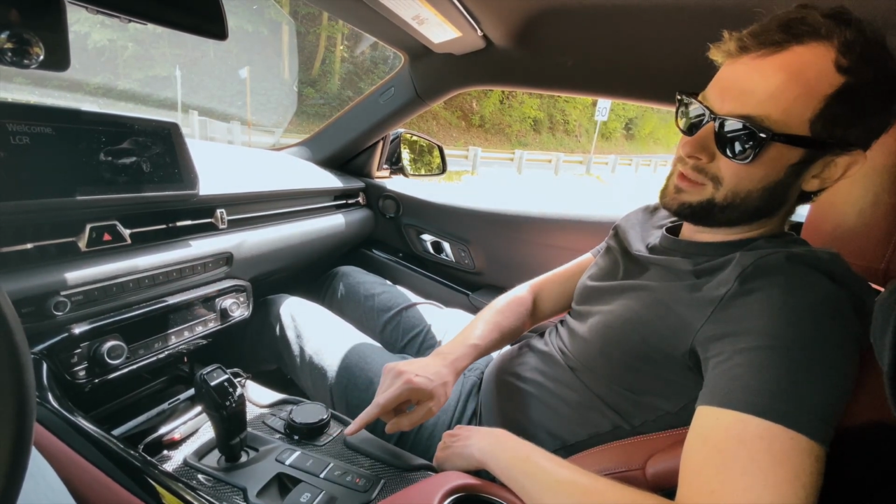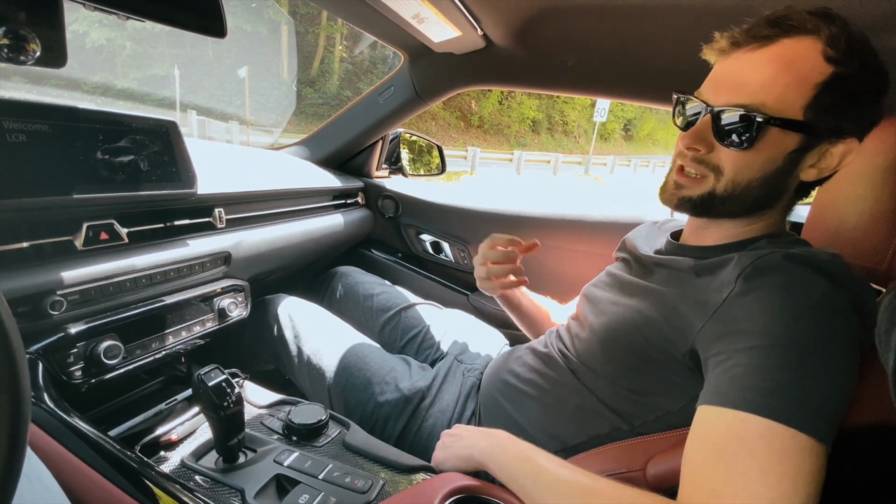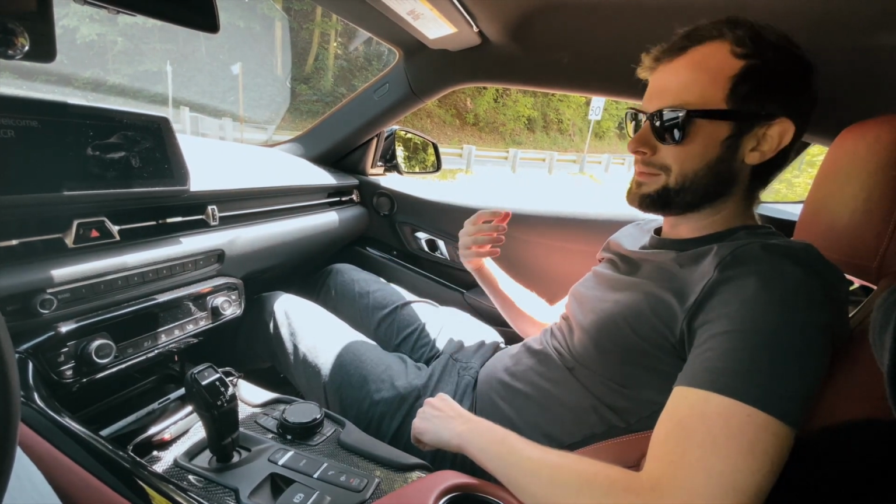The sport mode, I do like as a button. This actually does something. So you turn that on, and you get those wonderful crackles whenever you shift down or whenever you let off the gas.